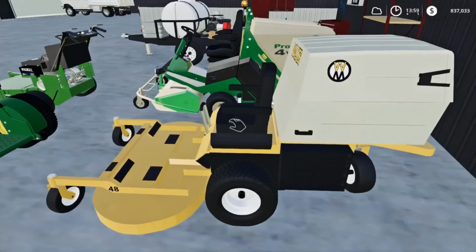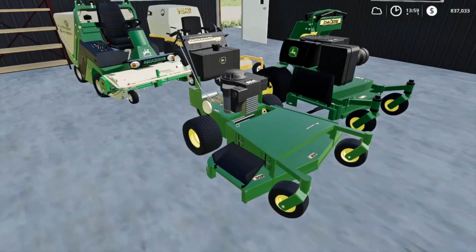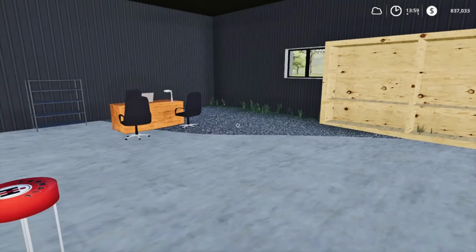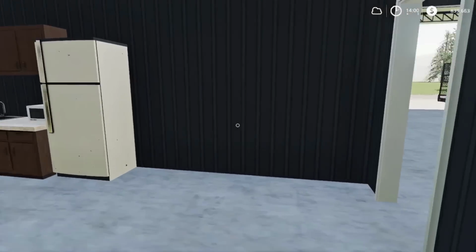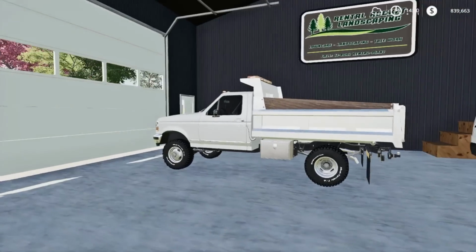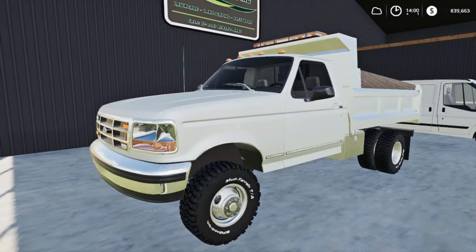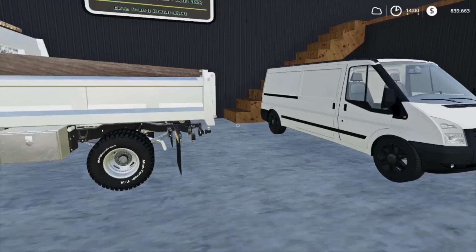We'll walk in. Oh, that's a new project, as well as this. The debut of the two newest mowers to the fleet. I gotta fix that, but we got a nice little office area for some paperwork, a nice little kitchen, so we're gonna get us a snack. Our main work truck for right now, which I believe I'm gonna invest in a new 2020 Ford, it'll be an XL if I can get one. I'll probably go and order one off there. We got enough money that we can get that.